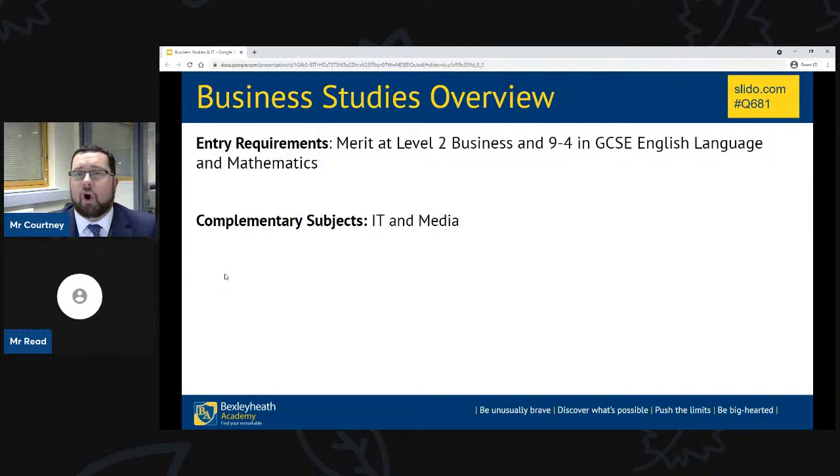Do not worry, all formulas are provided and they're easy enough to use. We're not asking you to do any trigonometry. It is basic skills that are needed. Subjects that work really well with business would be IT and media, and we've got lots of students who take a combination of those subjects when they come to us.